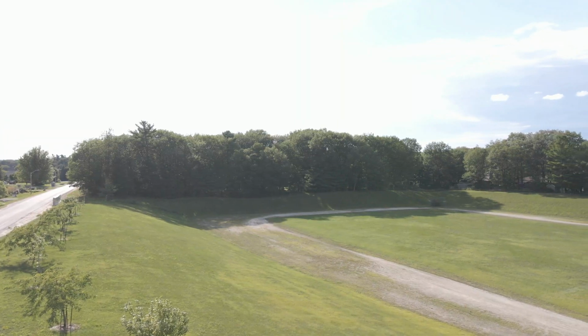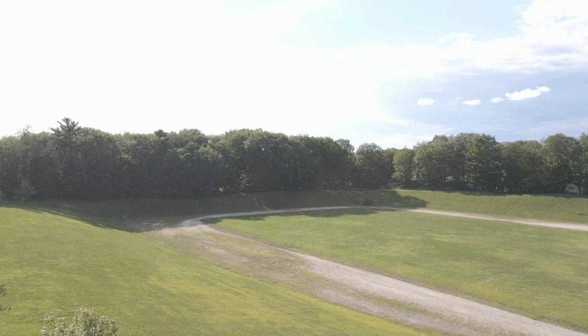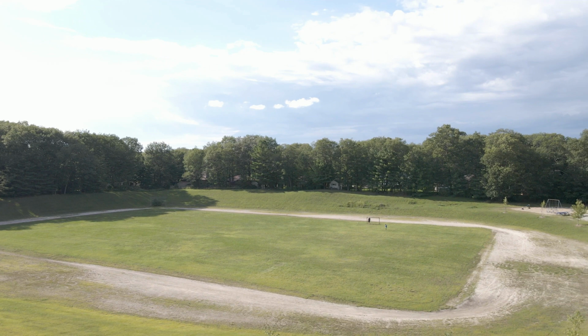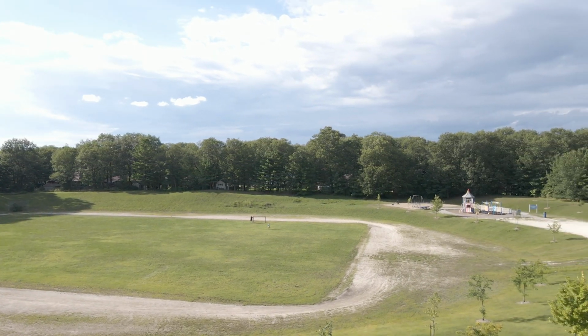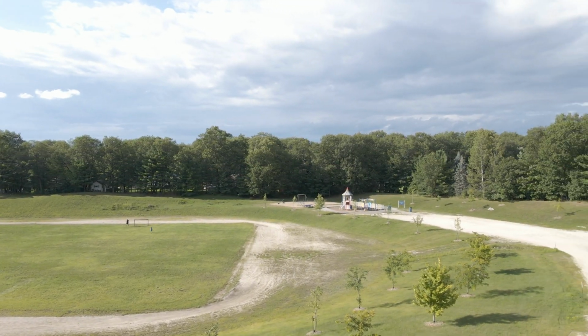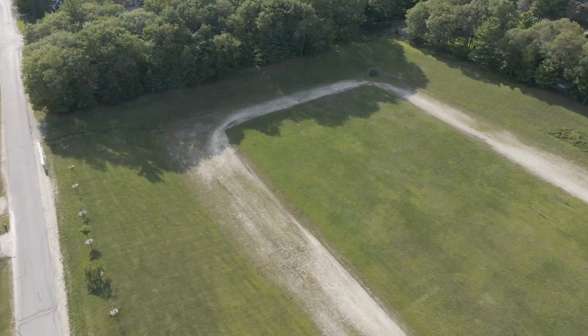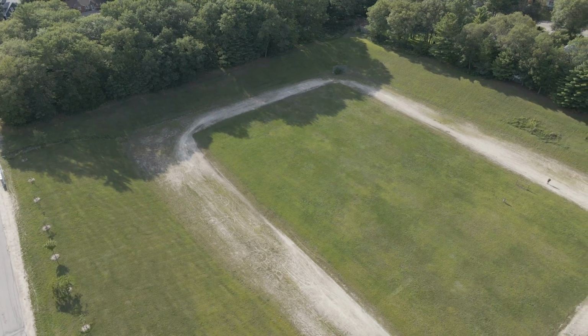This is the Wasaga Beach Toboggan Hill. Shame we can't go down from the big house on the hill, but a small sports field, and every weekend during the winter you'll see loads of kids here. It's a nice little toboggan hill for them. So if anybody says the Toboggan Hill in Wasaga Beach, you know where we are.